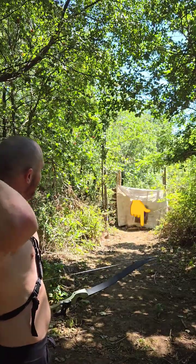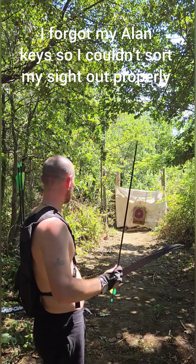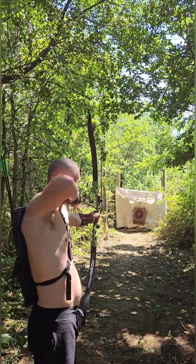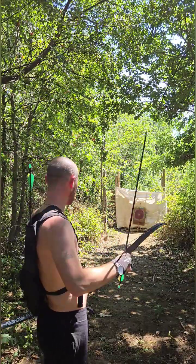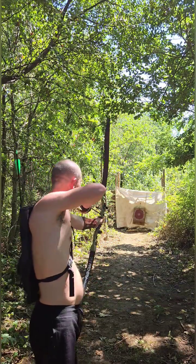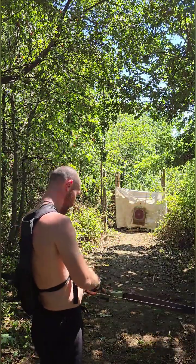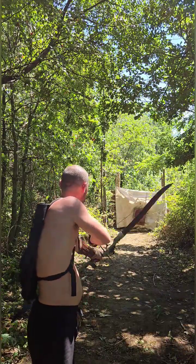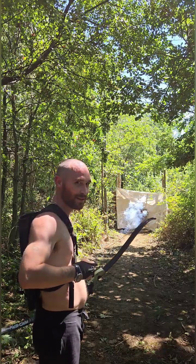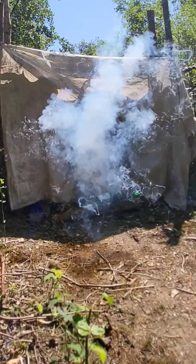Right guys, shooting an exploding target with an arrow. Let's go down. Close again, let's go down again. Close. Got it, you see that? That's it, you see that?